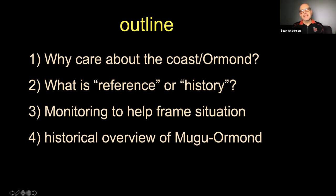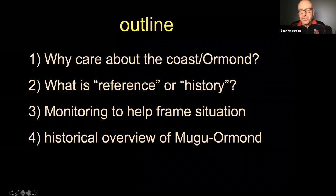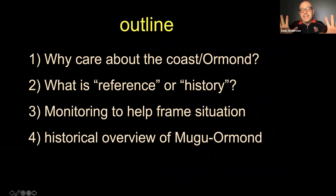Then I want to spend a good amount of time, perhaps the bulk of our time, talking about what we mean by reference or what we mean by history. And then we'll go into a little bit of a discussion about how monitoring might help us frame what reference conditions are, or what historical conditions are. And then start in on the historical overview of Magoo Ormond. Again, we might just pause after the monitoring part and pick this up next week, given situations in my house at the moment.